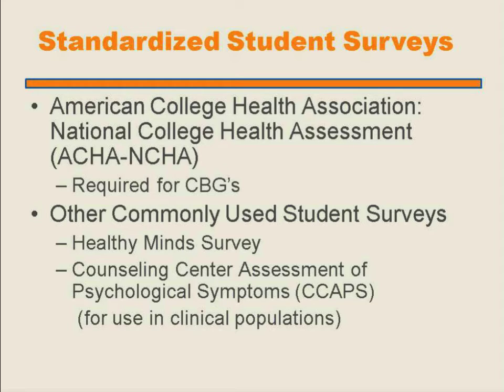It has been around for a long time. I think it's on its 12th anniversary. I think it's been around since 2000. Has quite a bit of research to support it. And a number of campuses have used it. And so there's national longitudinal data as reference, but there's also some longitudinal data now for the California Community College System with this survey. So that's, to a certain extent, kind of the given.